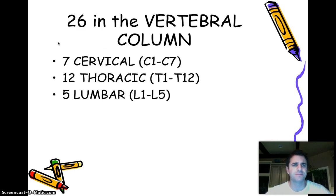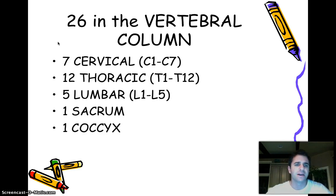26 that make up your vertebral column. 7 are cervical, which is up in the neck. 12 thoracic is the middle of your back, and 5 lumbar, that's at the bottom. Followed by a sacrum and a coccyx. Those are basically your tail. Yes, you do have a tail. Those are parts of your tailbone at the very base of your spine.